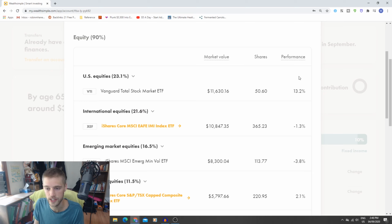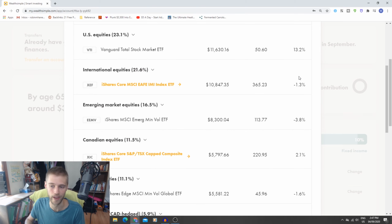If you look at VTI over the course of this year, I think it's sitting a little bit in the negatives, but because we've been regularly investing throughout last year and throughout the market crash, this has allowed us to actually have a 13.2% return, which is pretty sweet. You look at most stocks right now, especially some of these other ETFs, and they're all in the negative, and then you have VTI, US stocks, which are up 13.2%. So they're doing really good right now. It's hard to say in the future if they're going to keep going up. They might go down a little bit towards the end of the year.